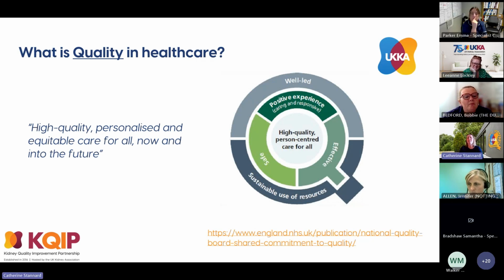Okay, there's not really a universally accepted definition of quality, but in England, what the NHS is organising itself around is a shared definition of care that is effective and is safe and that provides as positive experience as possible. And that's about being caring and responsive and personalised. There's a link at the bottom of this slide if you want to look at this in more detail, and I'll send all of these slides around at the end.